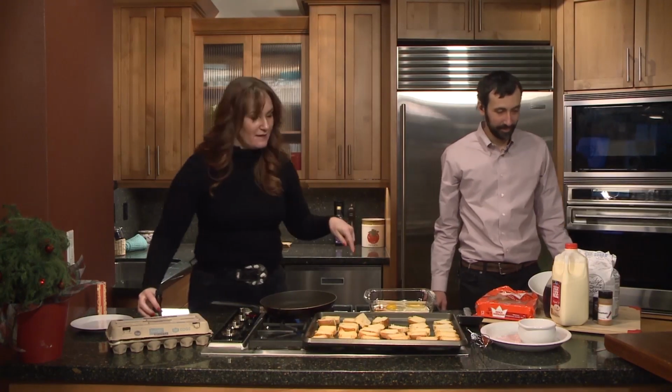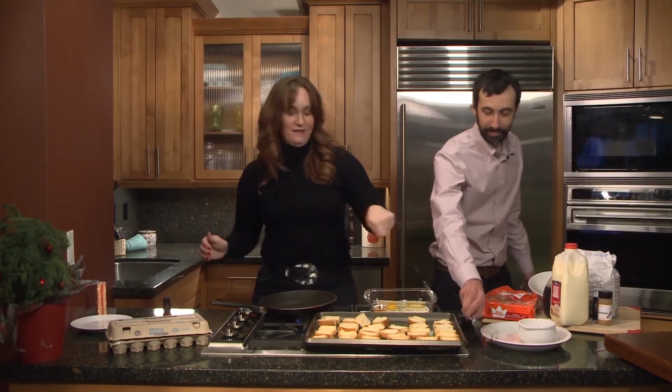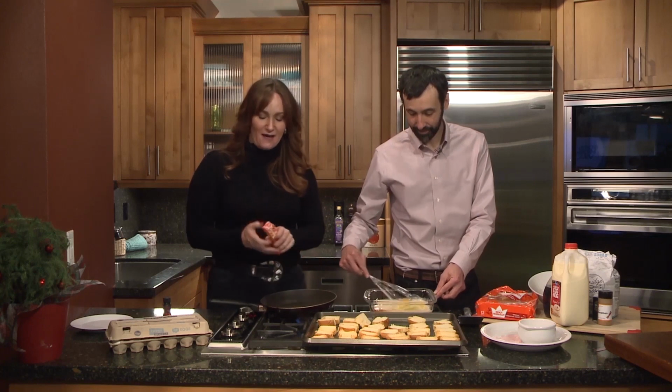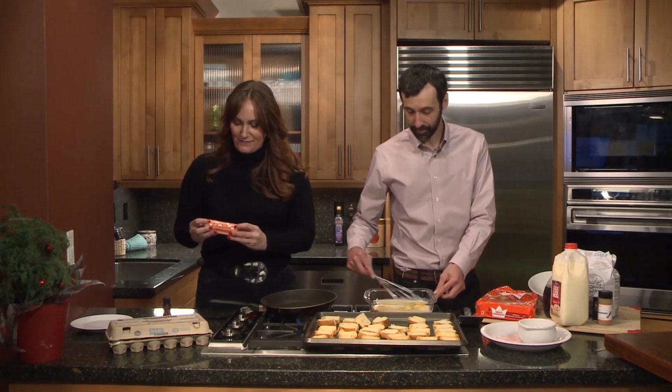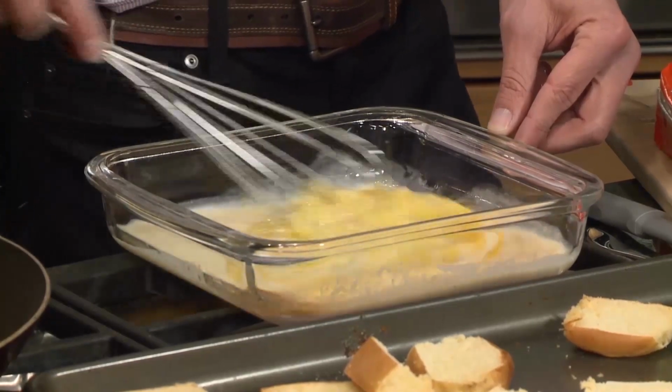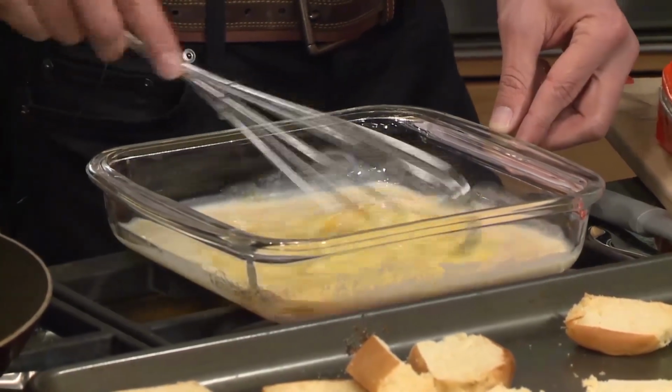So if you wanna go ahead and grab that whisk that we've got right here and just make sure it's nice and stirred. We have our skillet hot. We're gonna throw in some butter there, and we're just gonna fry up these French toast bites that are about to happen. It smells so good right now in here.